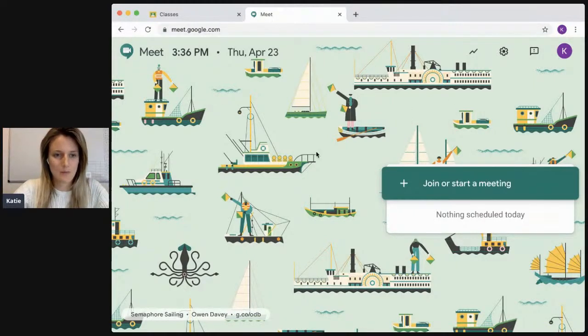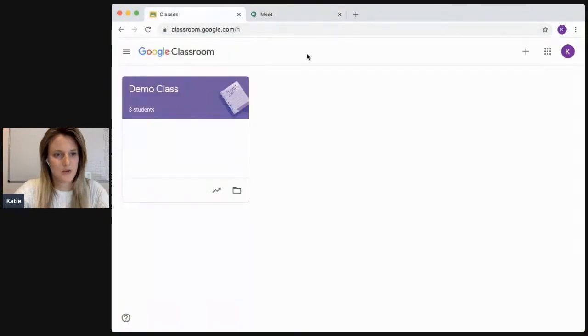So where to find it? You can find it under the Google waffle, or you can just go to meet.google.com. But you can also create it within Google Classroom to start off with. This is by far the easiest way for teachers that are already using Google Classroom.